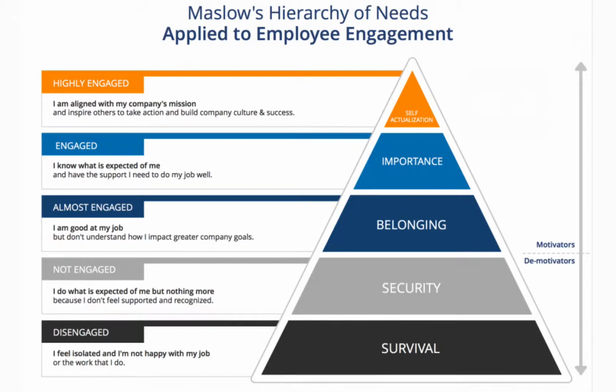So moving on to our first slide here. This probably will look somewhat familiar to most of you, but it's Maslow's hierarchy of needs, as applied to employee engagement. I'm not going to break this model down very much. It's there for you to refer to, certainly should you need it. But what I want to point out, the most important aspect of this slide so far as we're concerned, is that line between motivators and demotivators.